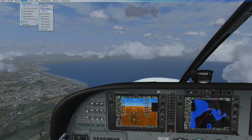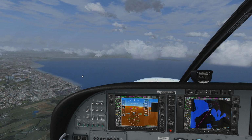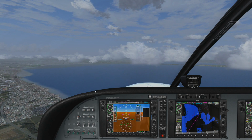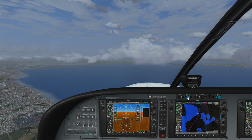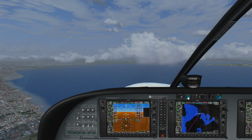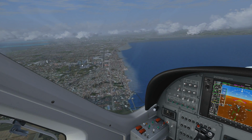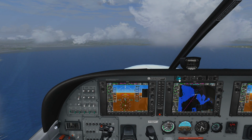We'll slow this down. Swing a little to the left here. Check out the scenery. It's a little blurry from here because we're up so high as well. 241 was the heading. There we go. Some big city over there, boy. Looks kind of like a nice area too. Swing a little bit more to the left.